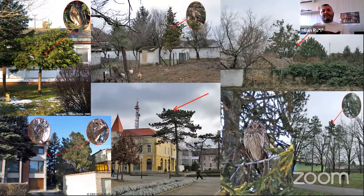This is where we find short-eared owls in Serbia in different villages and towns. The picture in the middle where you see this yellow building is right in the center of Kikinda, and one of them was sitting up in this Scots pine. And then in different pictures, you find them, in the upper left picture for example, just beside the local hospital in one of the villages. Then below, it's one of the yards in Ruma, and on and on.